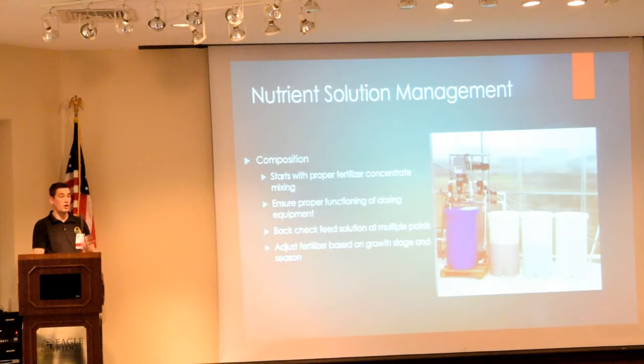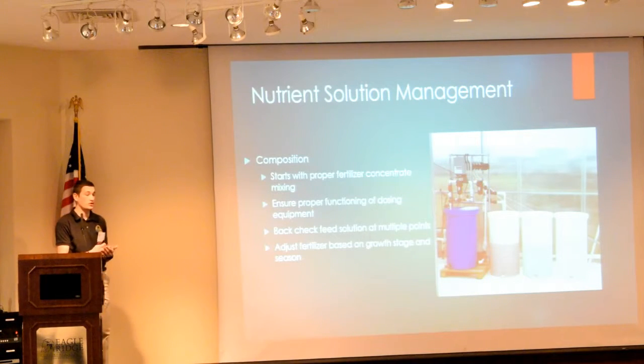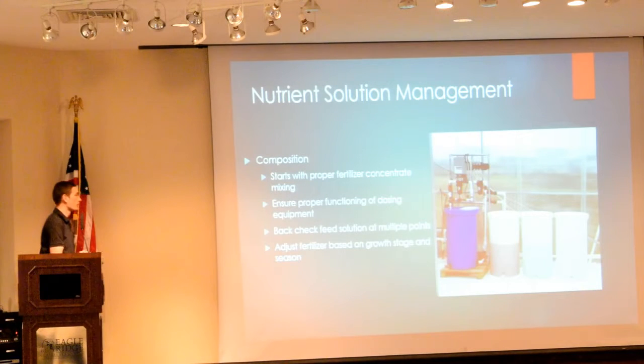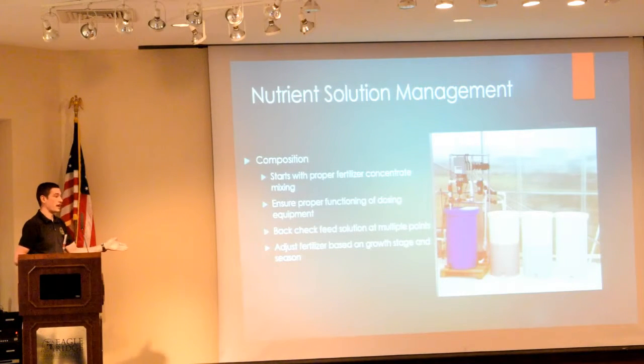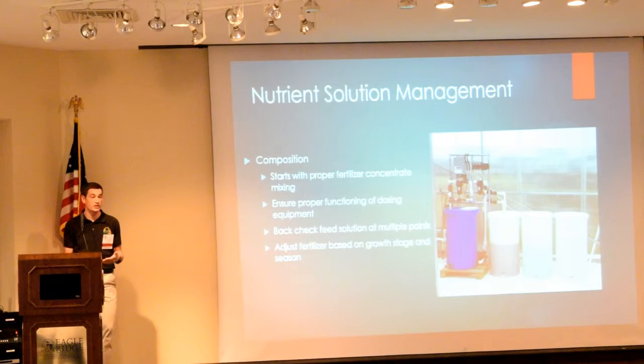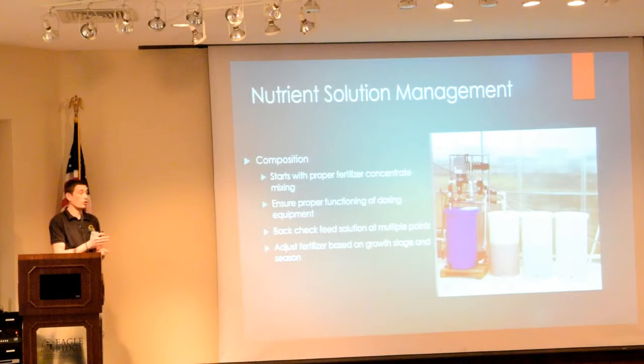We can spend money and time all day optimizing and trying to make these systems as easy as possible, but you really still need to be able to back-check and make sure that this equipment is doing what you think it's doing. And then the other thing is, on that composition side of things, we do like to adjust our fertilizer based on the growth stage and the age of that crop. So as we're getting a little bit older, we're going to skew a little bit more to reproductive type fertilizer composition as opposed to vegetative composition, and that really can go a long way into maintaining a healthy crop.